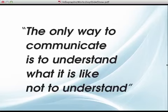And this, for me, is one of my favorite quotes on infographics. The only way to communicate is to understand what it is like not to understand. What this quote means is that very often, especially if you've been working in the same company for a long time, you know the data, you know what you're representing, or like if you're working in finance, again, you know the language that people use and the colloquialisms and all that stuff, and you've looked at the data and you can pretty much know what's going on.